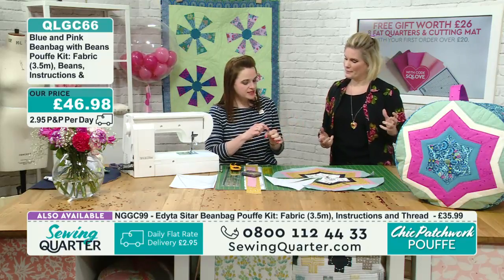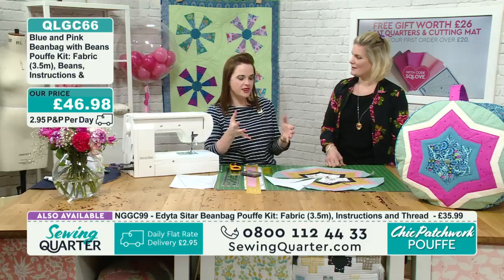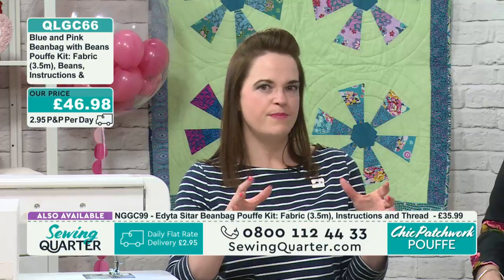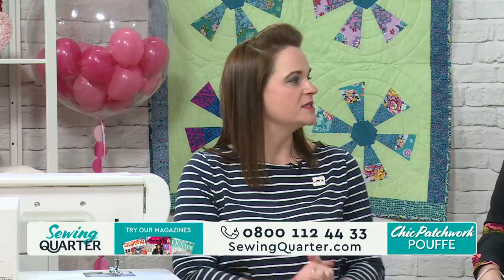And the beans are nice, because they're 2 different sized beans. Big beans and little beans. So they sort of nestle in together. Because I think sometimes with beanbag filling, if it's all lots of big beans, it gets a cellulite-y kind of feel to it. But these, because they're large and small, they nestle in and create a smoother effect.